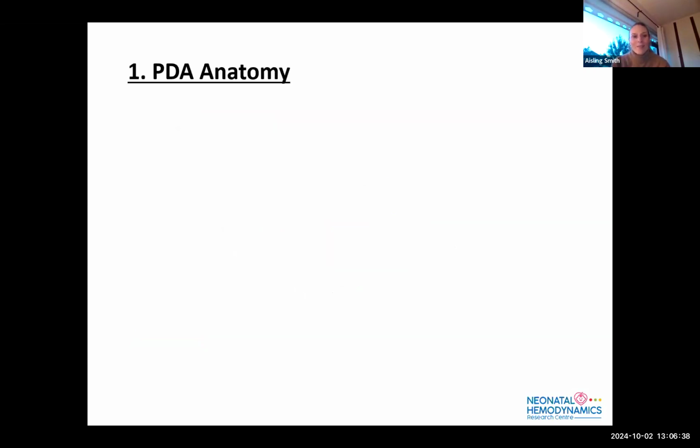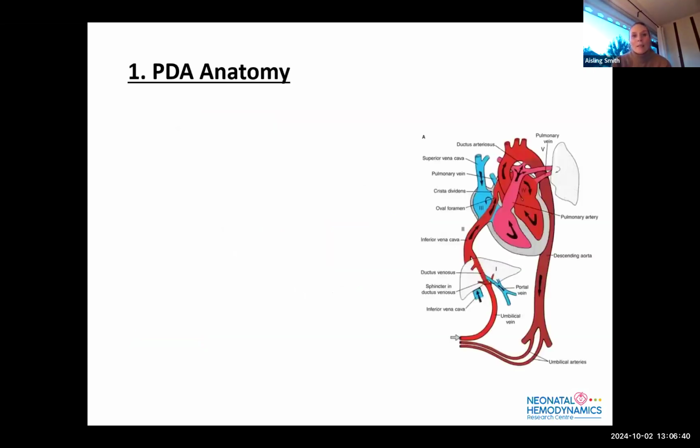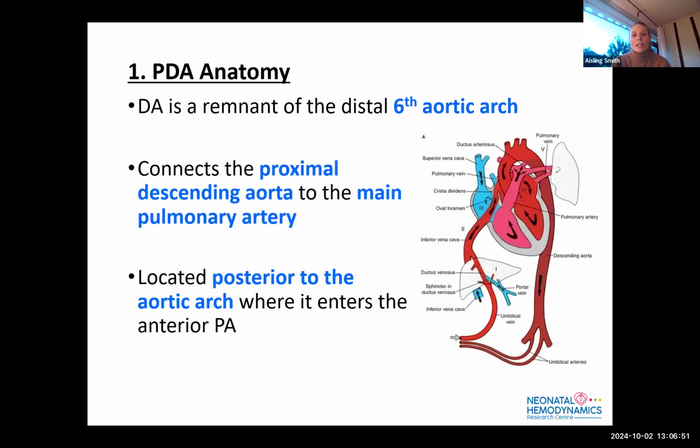With regards to PDA anatomy, we all know that the PDA is a fetal shunt. The ductus arteriosus is a remnant of the distal sixth aortic arch during fetal life, and it connects the proximal descending aorta to the main pulmonary artery. It's located posterior to the aortic arch where it enters the anterior pulmonary artery.